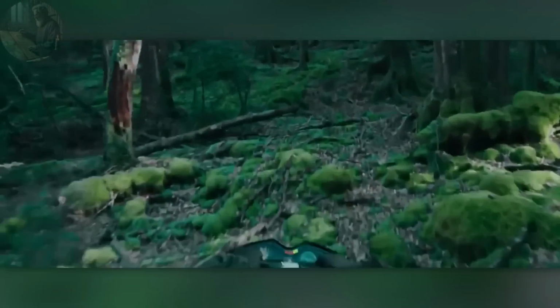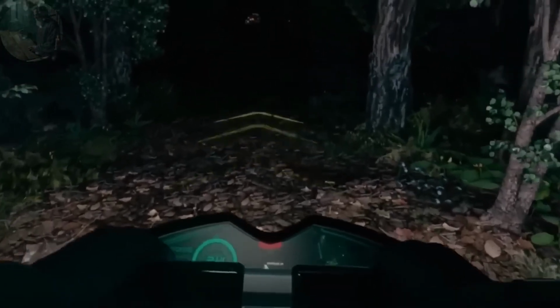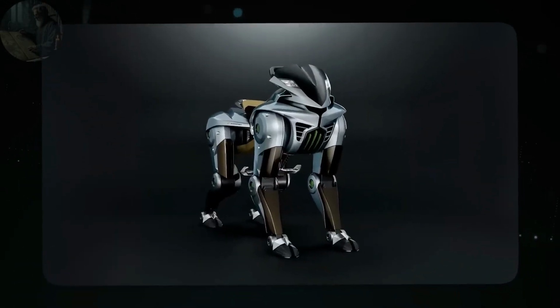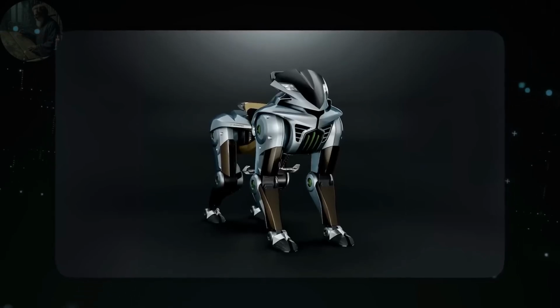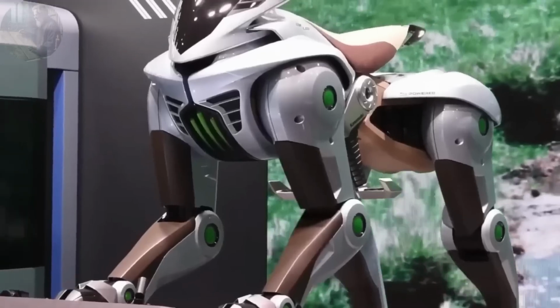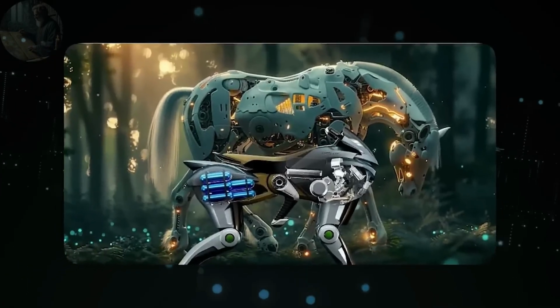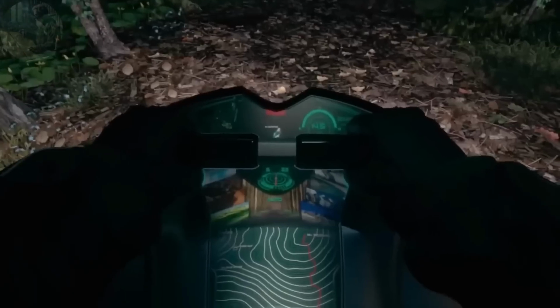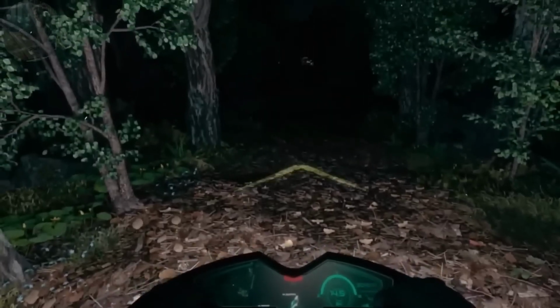A compact dash tracks fuel balance and rider posture, displaying a hydrogen-level ring, a center-of-gravity dot, and a single route arrow, nothing more. Corleo projects gentle, breadcrumb-style lights on the path ahead, onto the ground after dark, while a subtle underbelly light makes the whole machine look like it's hovering an inch above the trail.